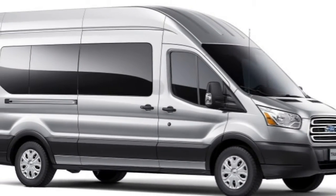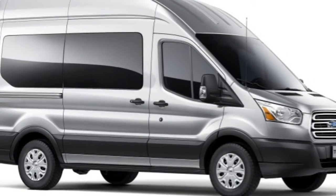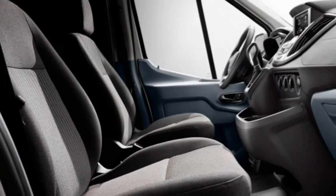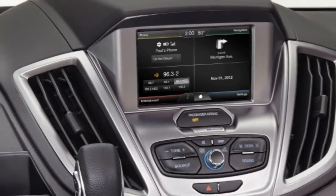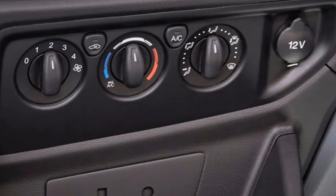Driving impressions. The first thing drivers will notice is that the 2015 Ford Transit wagon responds to its steering wheel in a way no truck-based van has before. The steering responds easily and gives feedback more like a family car than a full-size truck. A relatively tight turning circle is another welcome attribute of the new Transit.